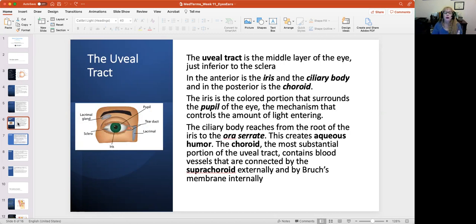Okay, the uveal tract. Now we're in the middle layer of the eye, just inferior to the sclera. Remember, inferior is below. The anterior, in the front, is the iris, and the ciliary body. You've heard of the iris, right? And in the posterior, the back, is the choroid. The iris is the color portion that surrounds the pupil of your eye. So when you look in the mirror and you see my beautiful blue eyes, or your beautiful brown eyes, or your beautiful green eyes, you're looking at the iris.